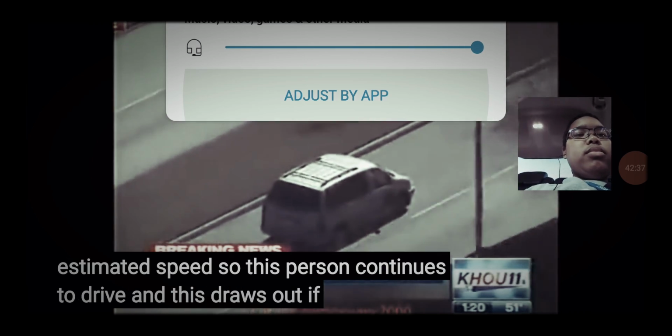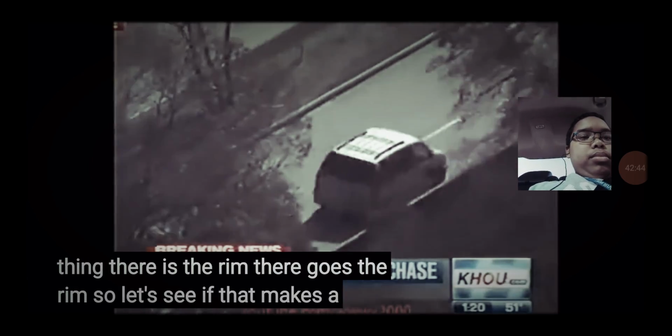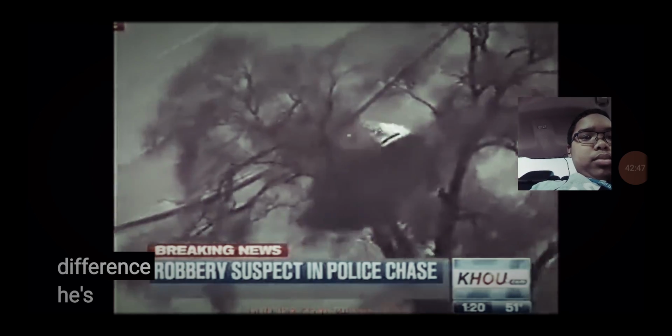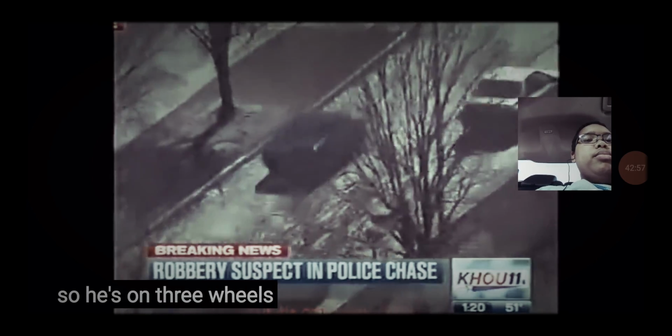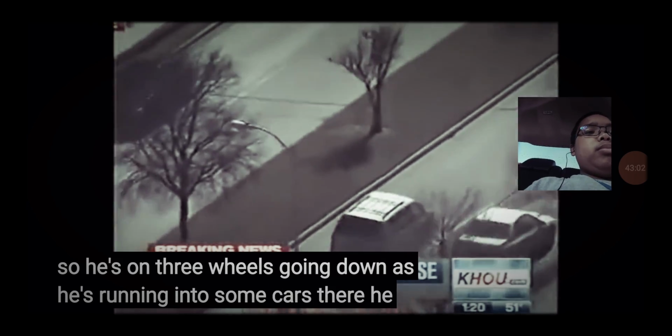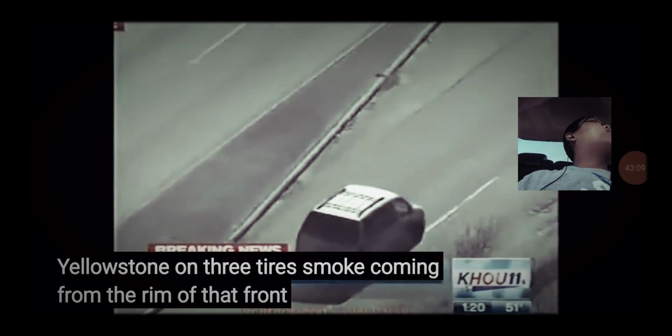So this person continues to drive, and this draws out. If you're a police officer, it's a very frustrating thing. There goes the rim. So let's see if that makes a difference. He's now driving with even less than no rubber. At this rate, he's going to be on the brakes. So he's on three wheels going down as he's running into some cars there. He gets through the cars. He just crossed Yellowstone on 3 tires, smoke coming from the rim of that front.